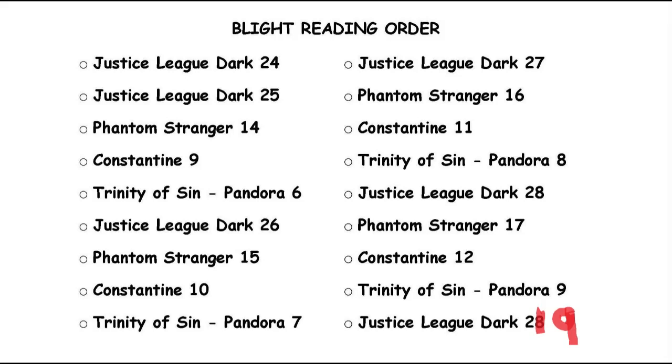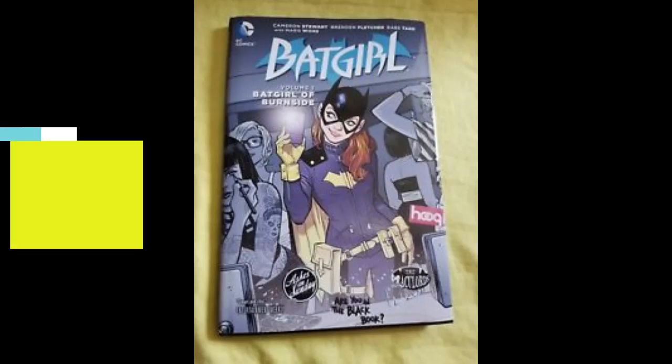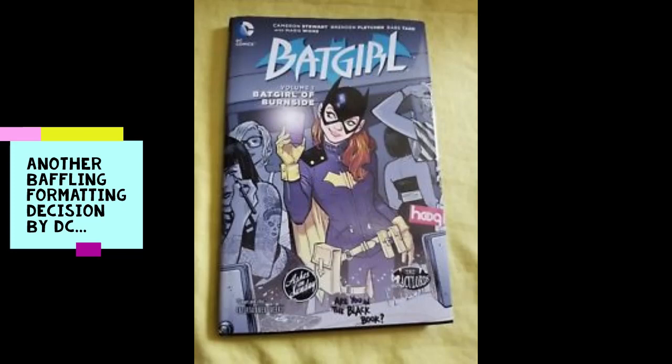Firstly, my reading order for Forever Evil Blight contained a typo. I had Justice League Dark issue 28 on there twice, and it actually should have been Justice League Dark issue 29 the second time as the final issue for that reading order. Secondly, the New 52 Batgirl series is available in hardcovers for Gail Simone's run, and then paperbacks for the 3 remaining Batgirl of Burnside volumes. What I didn't realise was that the first Batgirl of Burnside volume, so volume 6 of this series but with a number 1 on the spine, is also available as a hardcover. The 2 that follow it are only paperback, so this one is again a bit of a weird anomaly.